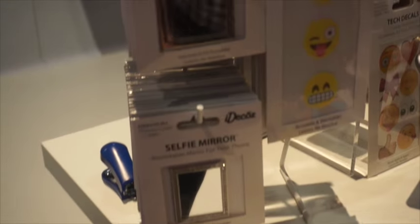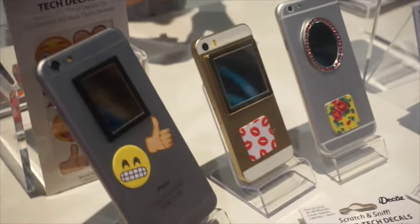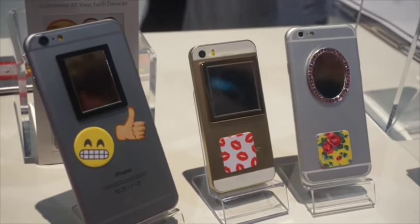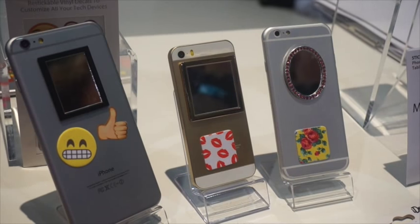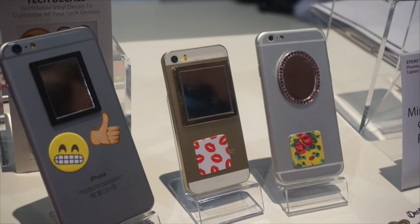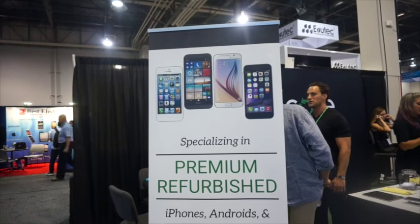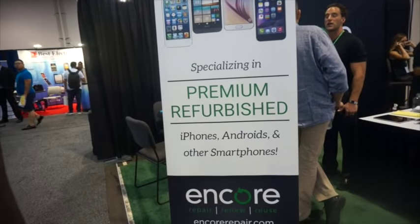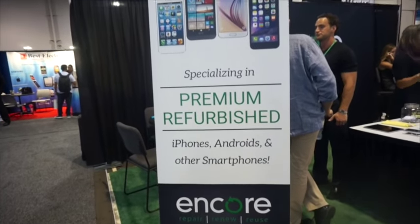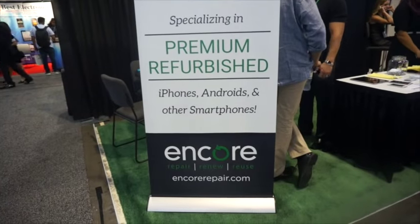This is iDeco, and they will provide for, I think, $9.95, a mirror that sticks on the phone, and you can even clean the sticky stuff so that it's sticky once again. So we're in the accessories area. Here we have an ad for premium refurbished iPhones, Androids, and other smartphones. Encore seems to be the name.